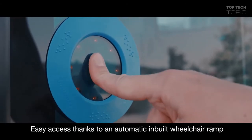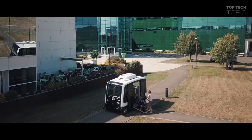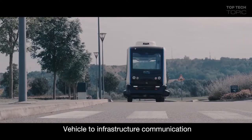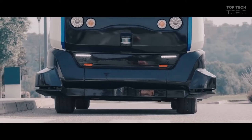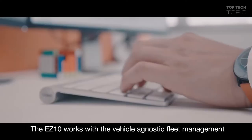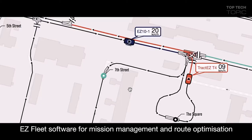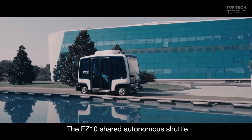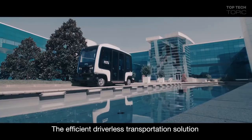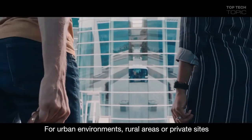Easy access thanks to an automatic inbuilt wheelchair ramp. Vehicle to infrastructure communication. The EZ10 works with the vehicle agnostic fleet management EasyFleet software for mission management and route optimization. The EZ10 Shared Autonomous Shuttle, the efficient driverless transportation solution for urban environments, rural areas, or private sites.